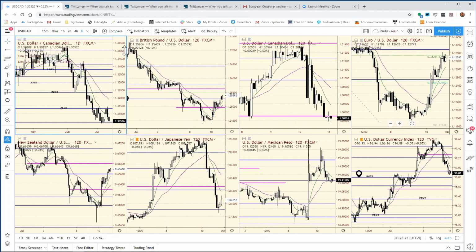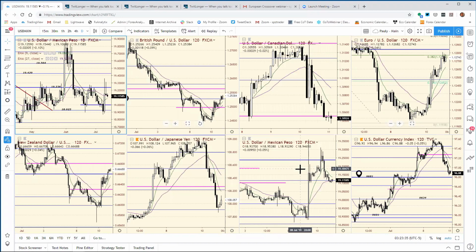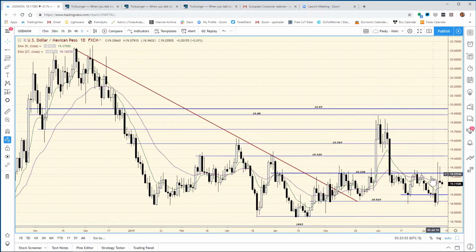And let's go with the peso. Well, once again, we still can't get past this 19.23.6. We have a couple of dalliances above it, but we just can't seem to do it on a daily or even come close to it. Look at that. So that's going to continue to remain the key resistance, 19.23.6.